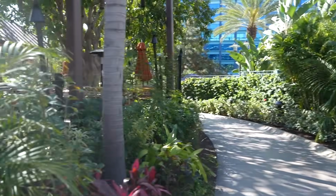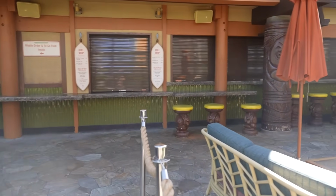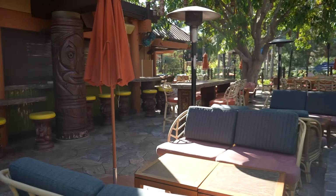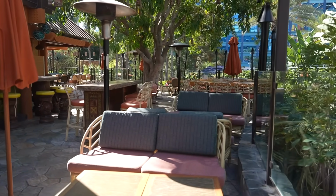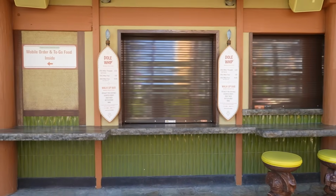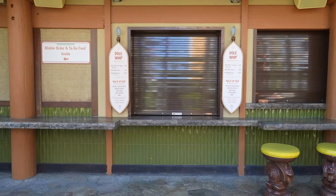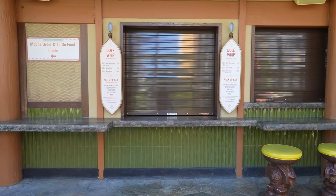I love starting my day off here, and because I'm here so early, they don't have Trader Sam's open. Look at this, so empty, so awesome. But Tangaroa Terrace opens at 7 in the morning, and then they serve breakfast until 11. So that is what we are gonna do.